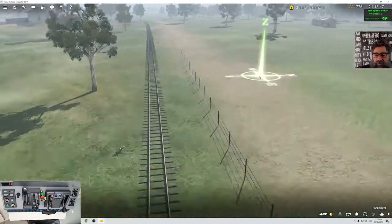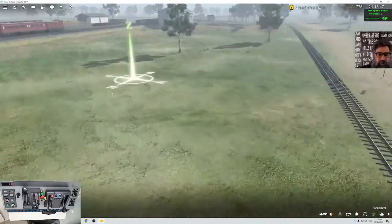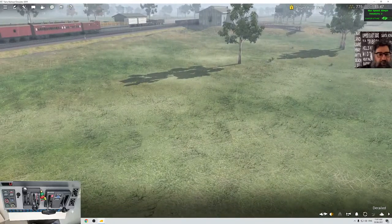I did notice when I was looking at this before, there actually is another track over here that's narrow gauge. I don't remember there being one at Healesville, but could have been.